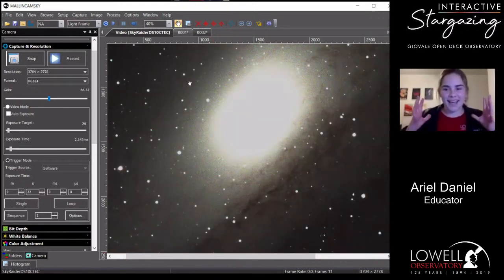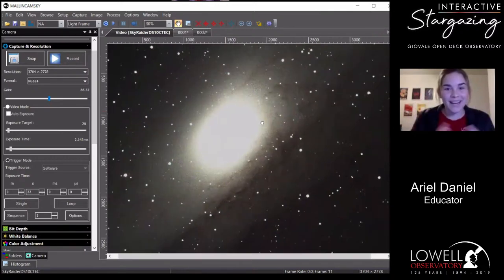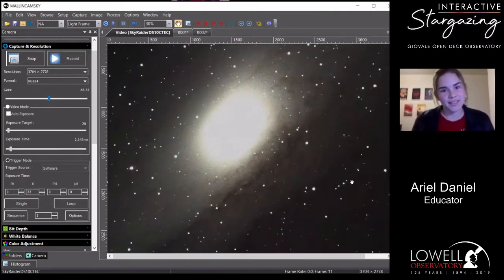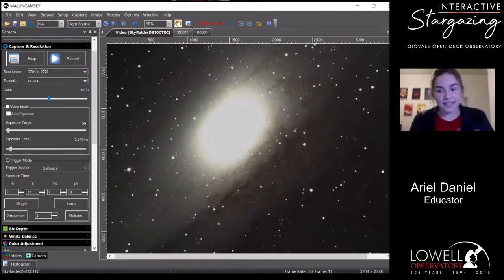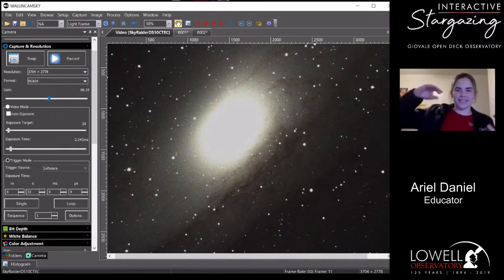So we can see that the galaxy center is so bright because it's so much closer to us, only 2.5 million light years away. But something like the Sculptor galaxy was 11 million light years away. So we are looking super close into Andromeda. The actual galaxy takes up a couple of screens worth on either end.